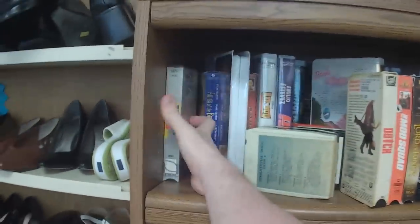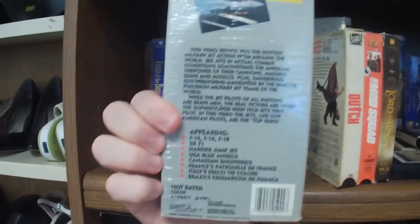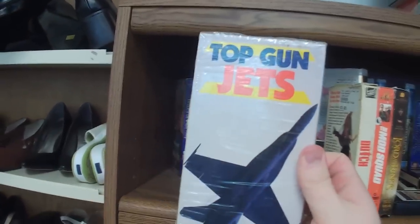Oh, hey, Top Gun Jets on VHS. Man, this looks like one of those things I would have borrowed from the library years ago and just, like, watched and thought it was so cool. Because being a little boy in America.